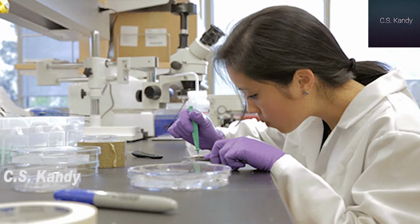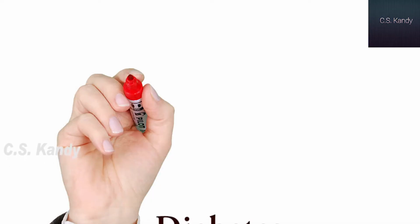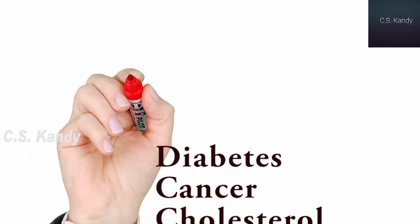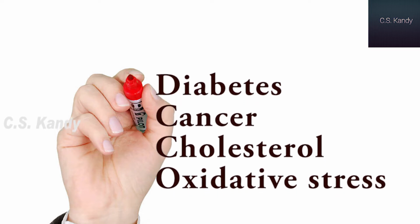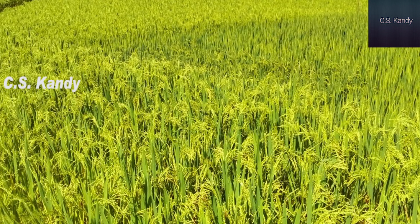Scientific studies have found evidence of medicinal properties useful for the treatment of inflammation, diabetes, cancer, neurological diseases, cholesterol, and oxidative stress. It is also a rich source of vitamin E and naturally occurring antioxidants. Consumption with bran is important in obtaining such valuable nutritional and medicinal properties.